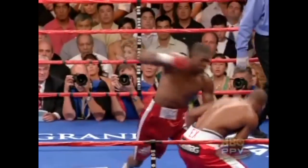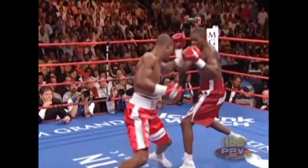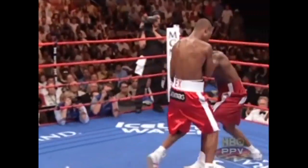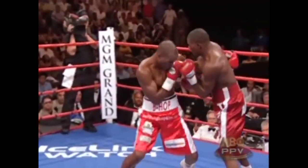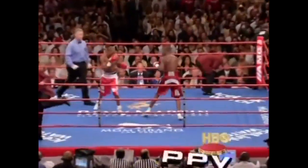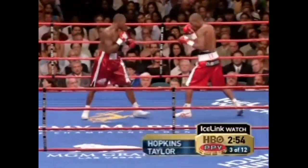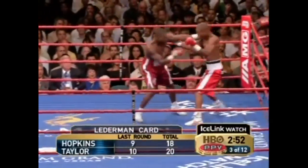Here's Taylor with the double jab and the right hand. Kind of a dangerous punch. It looked like he was a little off balance too. Then you see Hopkins lead with the overhand right there. It kind of grazed Jermain Taylor. Wasn't a real good punch, but he's starting to touch the mark. Taylor is impressively poised so far. Neither man has landed a really big shot solidly.